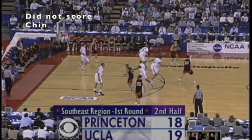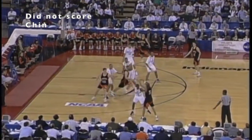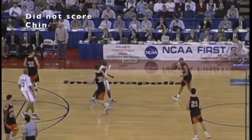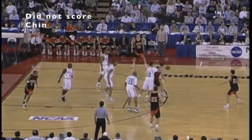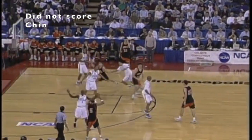And right now, UCLA has all kinds of trouble with this Princeton team. They lead it only 19-18. And your statistics: the backdoor near the end of the first half, and that play where they moved Jelani McCoy in one direction and took him back another one. Batted back out by Chris Doyle. Princeton, their first lead of the game.